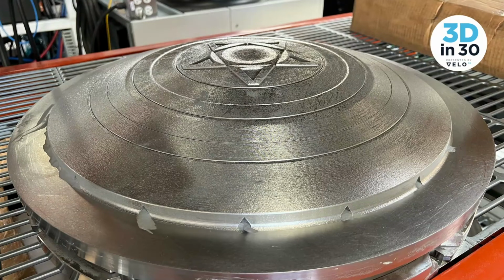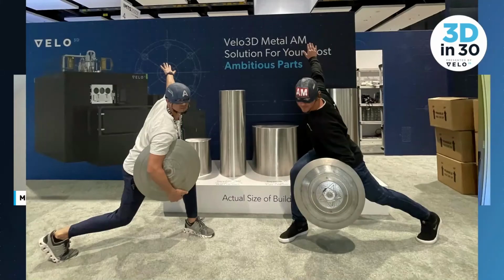You can still see it welded to the build plate and powder seeping out through the relief holes there. So no post-processing on this one, but it just kind of gives you an idea. And for scale, one of our favorite pictures, one of my favorite pictures.